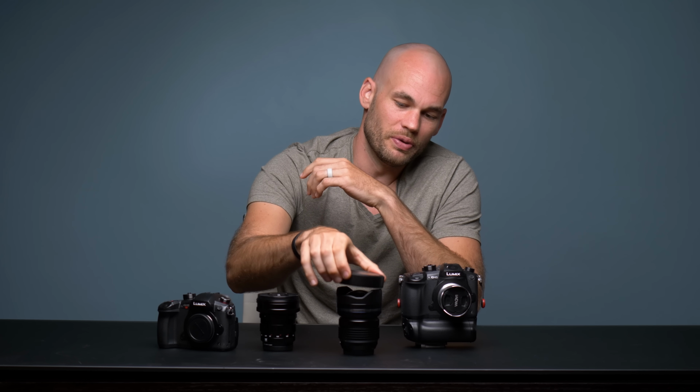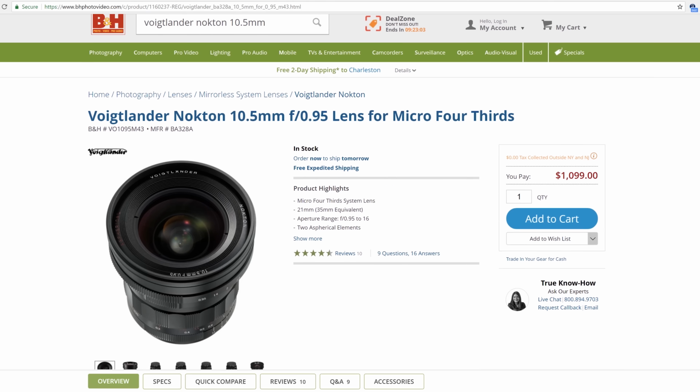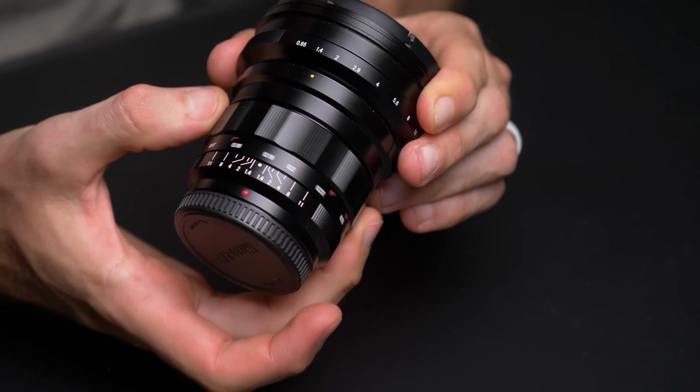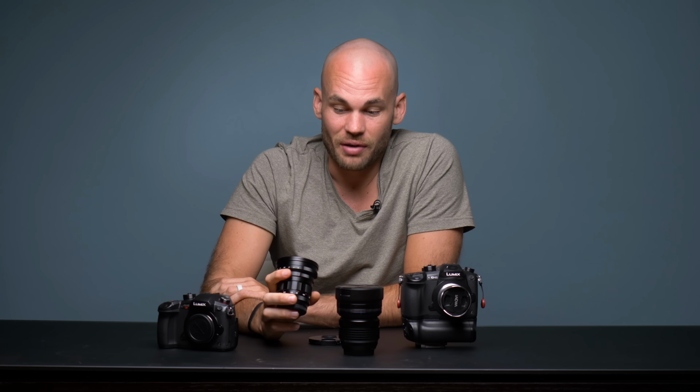Now, I went on B&H before I left just to see if there were any other options, and there were a couple of primes that stood out to me, so I got both of these on loaner. The first one that we'll talk about here is a Voigtlander lens, and this is a 10.5 millimeter lens, f0.95. And this lens is approximately 21 millimeters on a full frame camera, which honestly is not wide enough to shoot the stars in most cases. In most cases, you're going to want to be around 15 millimeters on a full frame lens. But I thought, hey, it's a 0.95 aperture. We'll give it a try.